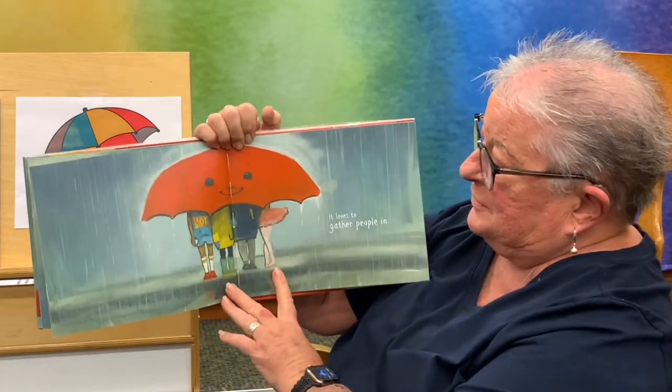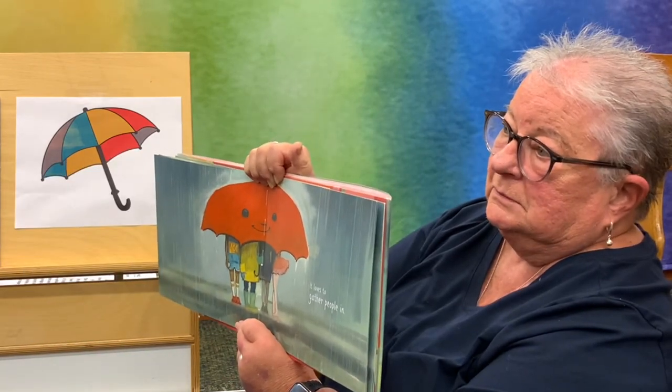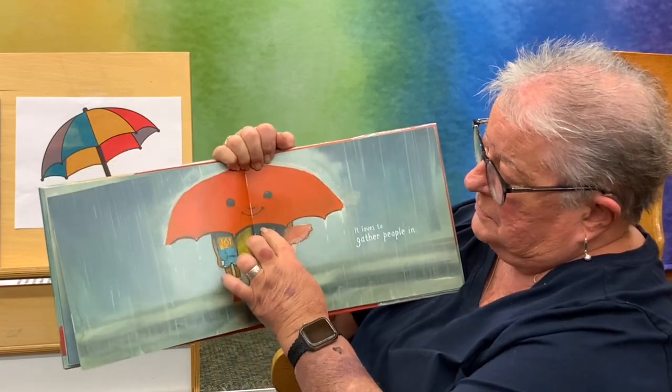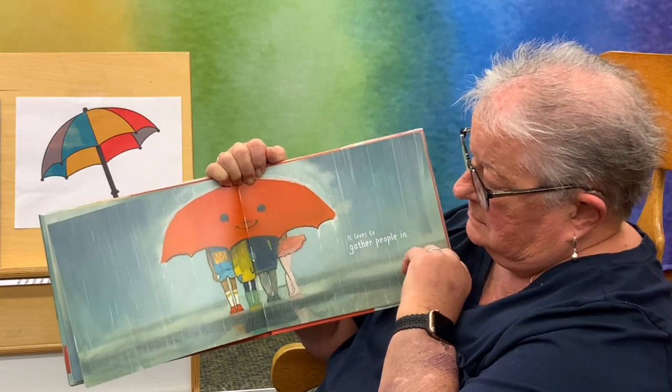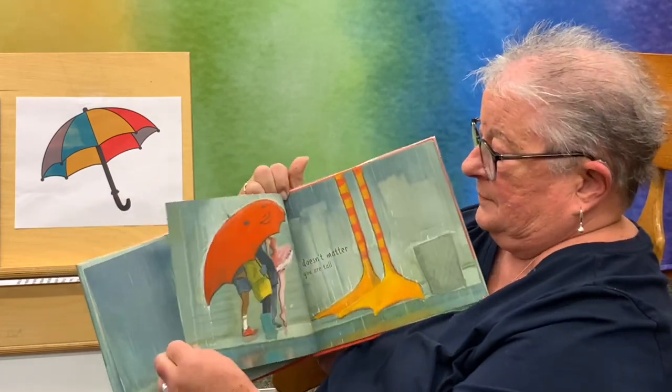It loves to gather people in. Oh, and look how many they got now. I count four sets of legs. One, two, three, four. All different kinds of legs. One person has rain boots.